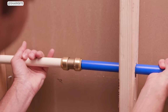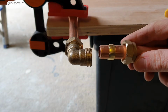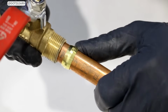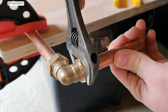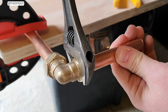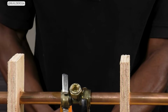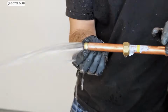For supply line connections, compression fittings are another excellent option. Slide the nut on first, then the ferrule, the small brass ring, and tighten the nut onto the valve. Hand tight first, then about 1 full turn with a wrench. Don't over-tighten or you'll crush the ferrule and create the very leak you're trying to prevent.